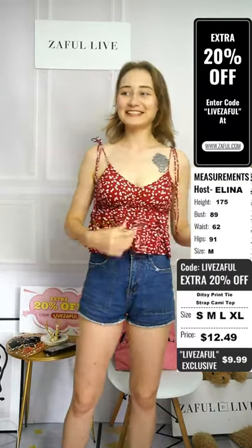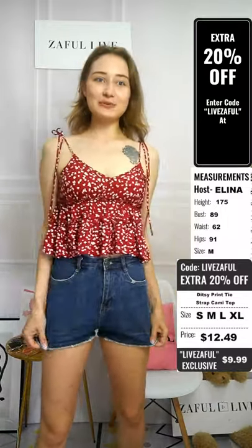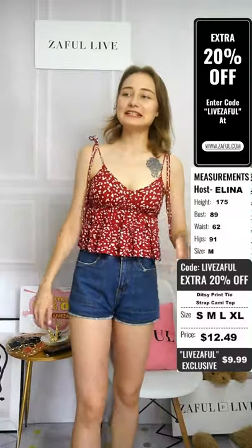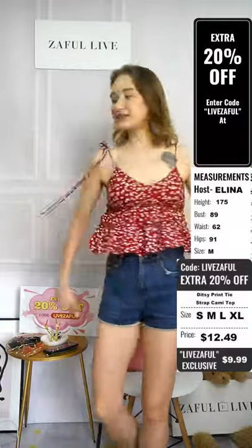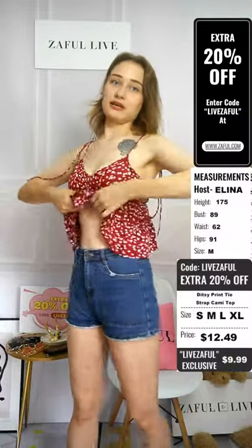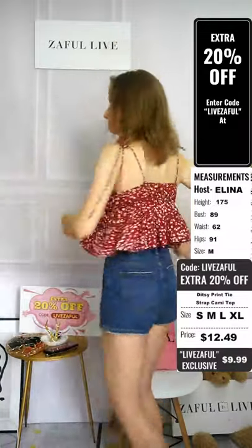I really like this cami top. It looks really so sweet, especially with high-waist skirts. I have almost the same at home, and I like this style. Name of this item, ditzy print tie strap cami top. You can see it's like a small flower. It covers your bra, and at the same time we have ruffle, full ruffle.